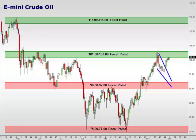If crude oil does make this break above 103 and really gets a push going, we could see a rally even as high as 113, 115, and this would allow a lot of the energy stocks as well as the global economic cyclical stocks to really participate on the upside.